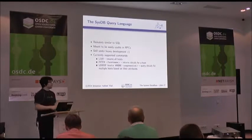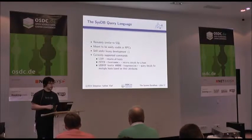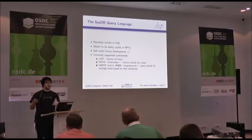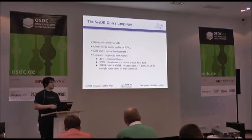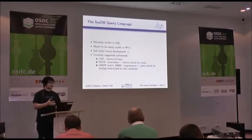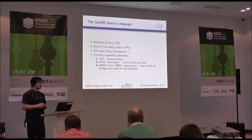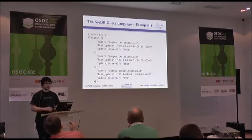One is a list command, which will just return a list of all hosts, formatted as JSON. We'll see that in a minute. A fetch command, which can be used to fetch all the details about a host, which means recursively all the services, attributes, and so on. And I have a lookup command, which is remotely similar to what select does in SQL, but it's very specific to the use case. So currently we can use it to look up host objects according to some attributes. I'll show you an example in a minute that might make it more clear.